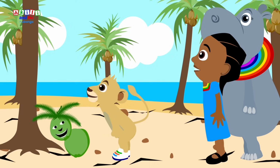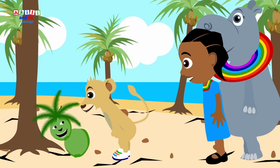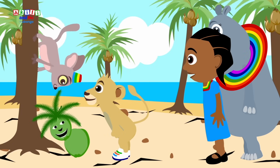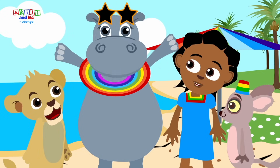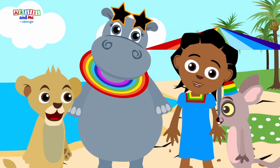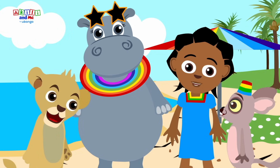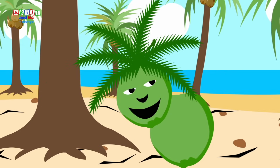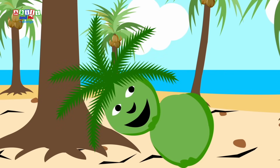But what should they do with Mr. Coconut? Let's make a doll for Baby Hippo! What a nice idea! They are going to make a doll for Baby Hippo! But the doll has some missing body parts.